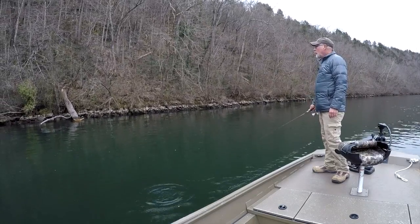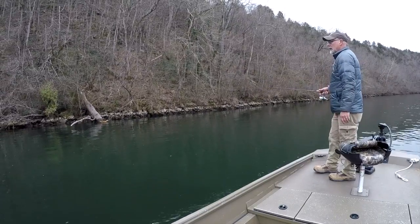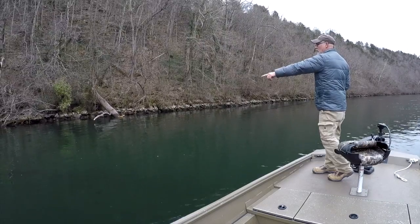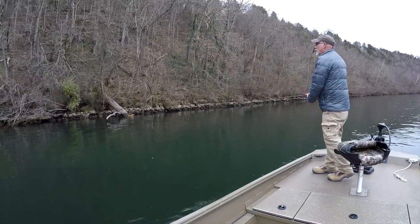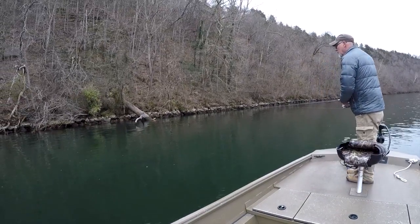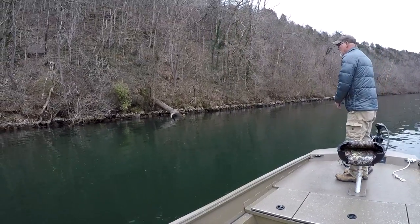Get this nice and wet, and I'm gonna try and work in kind of close to the bank here. We've got a big lay down, it's a new tree coming out, but then there's another log right out here in front. And that may not be as close as I wanted to be to the bank, but that's our cast. Whatever happens, happens.